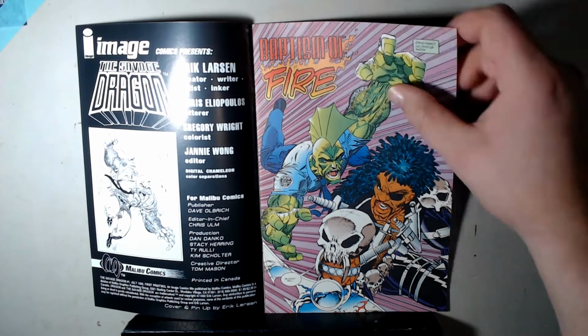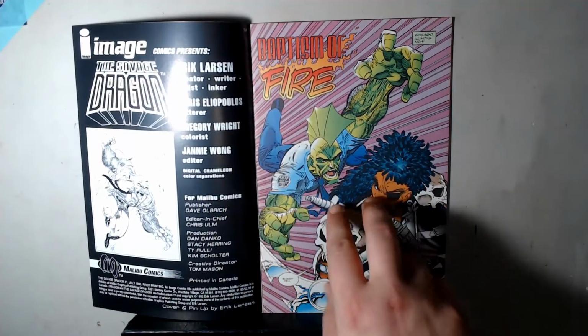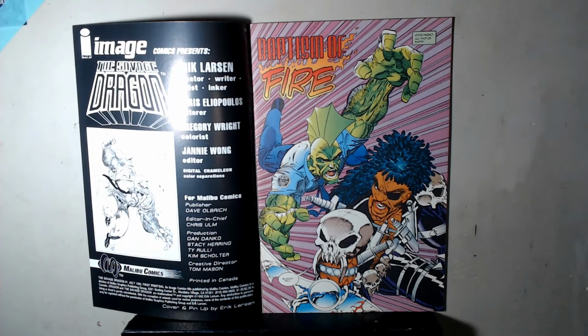But this is written, penciled, and inked by Erik Larsen, because this is his baby. This is the character he's been working on since he was like 6 or 7, something like that. And yeah, the stories are adorable. He just kept writing Savage Dragon stories over the years, and just kept adding to the lore. He didn't start over again from issue 1, do a relaunch when he was 9 or anything. He just kept going, adding more stuff.